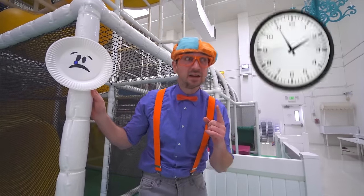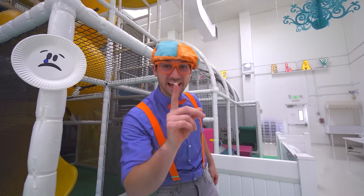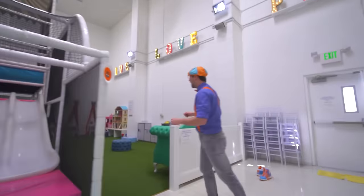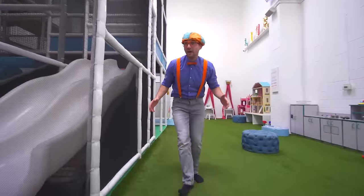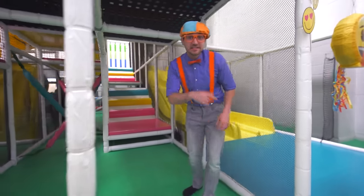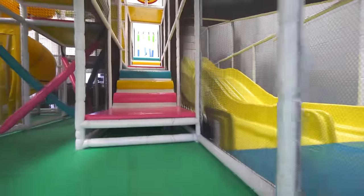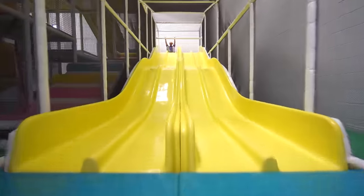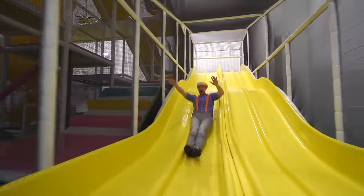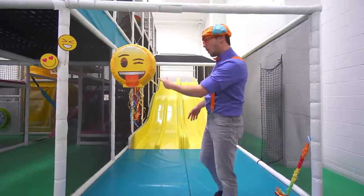But wait a second. I think I have a little bit more time to go down the slide one last time. Come on. This is going to be awesome. Okay, I'm going to go to the top, and then slide down. Get ready. Okay. Here I come. Whee! Whoa! Yeah! Ooh! Look at what it is!